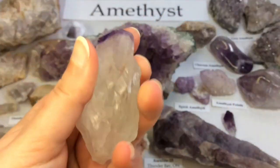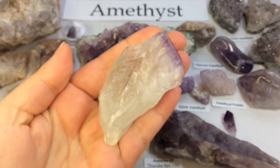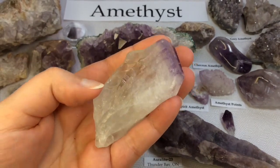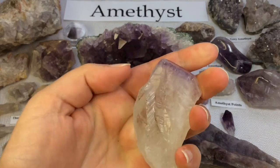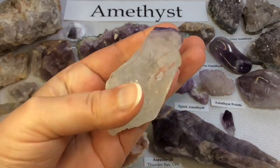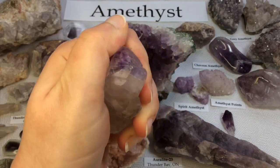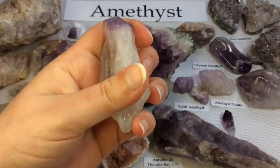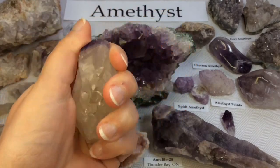This one was sent to me as a gift, and you can probably guess why. I still absolutely love it, but you can tell that the purple part of the point, the tip of the point, was cut off, probably to use for a piece of jewelry, maybe a cab, who knows. But it's still amethyst. I still love it. I don't mind that it's been sliced. Still a gorgeous root of a point of amethyst.